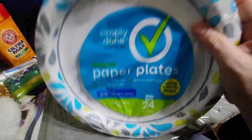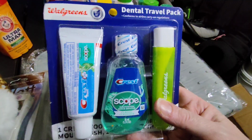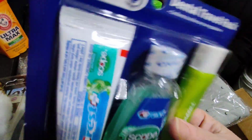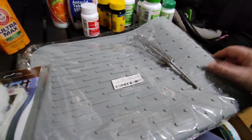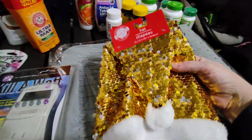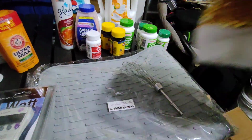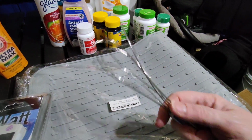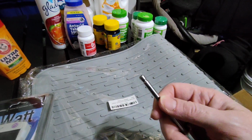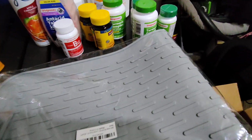I decided to get a pack of paper plates when I was doing some shopping at Hy-Vee, just to add to my supply. And then travel, a dental care set, you know, travel toothpaste, toothbrush, and mouthwash. And then in my seed order, they sent this weird Christmas hat. I've already picked up a couple of the sequins off of it. And then this was left in the laundry room. It's one of those mini beaters that can go into a handheld electric mixer.